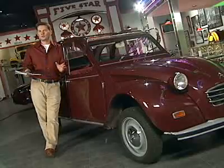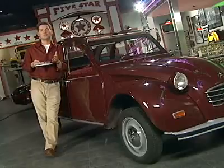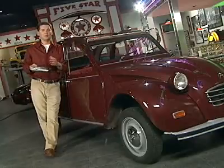Now, the story goes that he told his designers that he wanted a car capable of carrying a basket of eggs across a plowed field without breaking them. And that probably goes a long way to describing why this car has such a soft suspension. And we'll show you that in a minute.